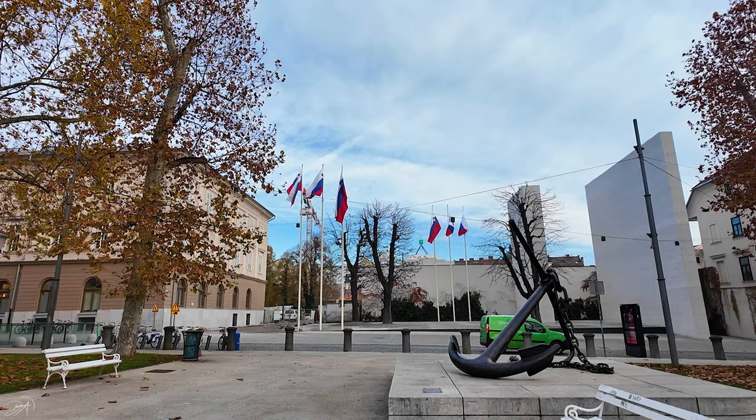this is one of the main squares in Ljubljana, even though it's not a historical area, because the historical center is much closer to Ljubljana castle. But yeah, this is another square here, and as you can see, Ljubljana has a lot of different squares, which is pretty cool.